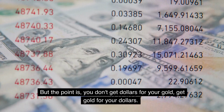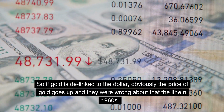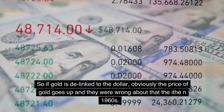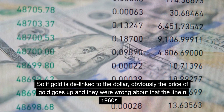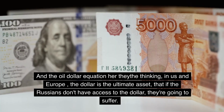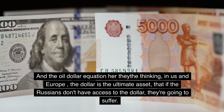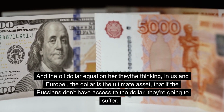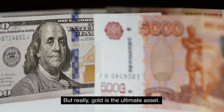But the point is, you don't get dollars for your gold. You get gold for your dollars. So if gold is delinked from the dollar, obviously the price of gold goes up. And they were wrong about that in the 1960s. But it's the same thing here. In the oil-dollar equation here, they're thinking in the US and Europe that the dollar is the ultimate asset, that if the Russians don't have access to the dollar, they're going to suffer. But really, gold is the ultimate asset.